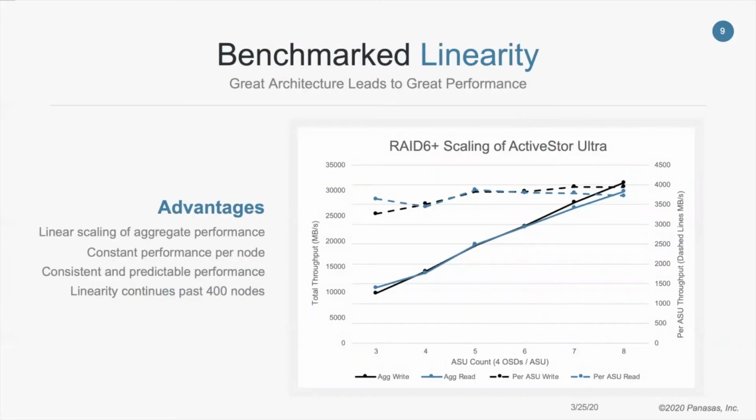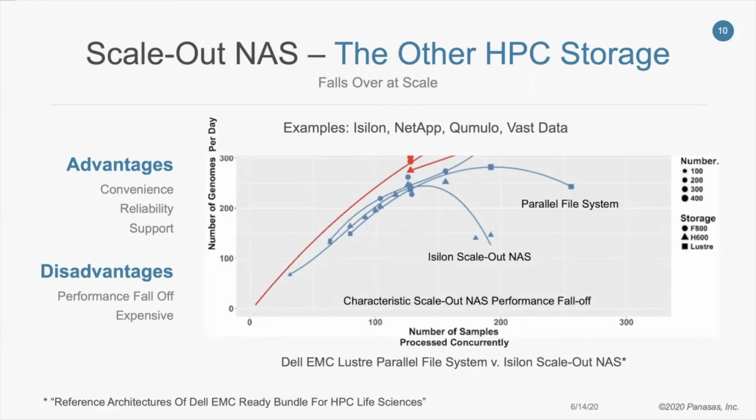This chart shows how linear and predictable Panasas performance is. As you add more ActiveStor Ultra nodes, you get very linear and predictable performance with no surprises. Note also that Panasas has equivalent read and write performance, something that many parallel file systems can't say. Others have write performance that's only half of read performance or less. And scale-out NAS systems actually get slower the bigger they get.